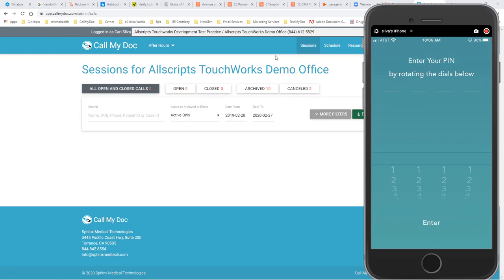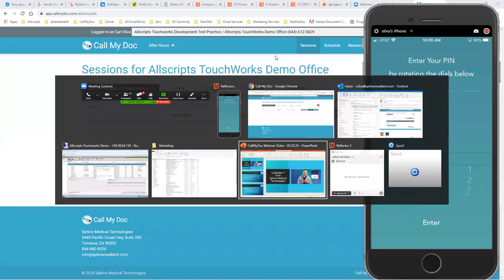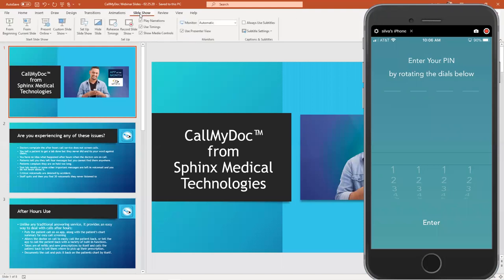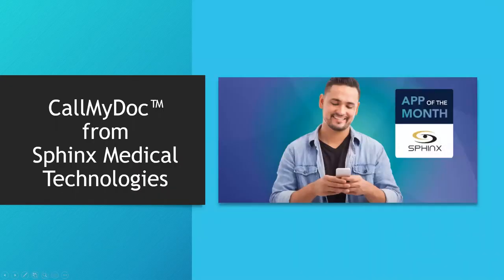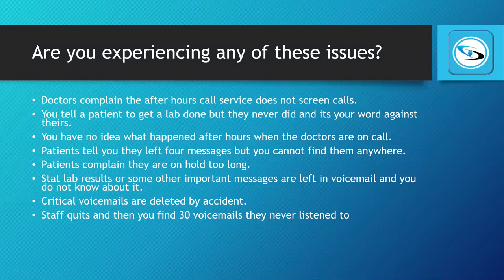The system you're about to see provides a couple of different capabilities. Let me just bring this up now. The CallMyDoc system is designed to replace all call answering services, either during the day or after hours. It's designed to allow doctors, when they're on call, to screen their own calls and to look at the patient's chart and a chart summary of the three most recent visits. And it will document the entire phone encounter and put it back on the patient's chart.